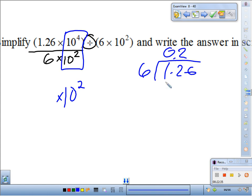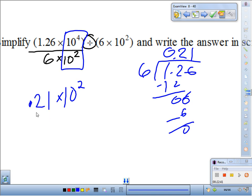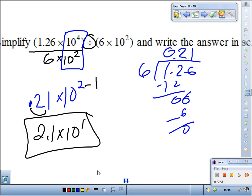Doesn't fit in there twice. 12, 0, 6, 1, 6, 0. This is 0.21. Is this scientific notation? No, move it over 1. So that means we subtract 1 when we go to the right. 2.1 times 10 to the 1st. Hands up if you got that. Okay, good. That was number 8.